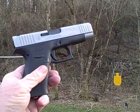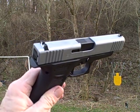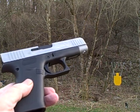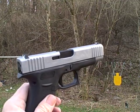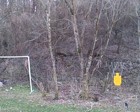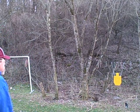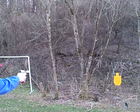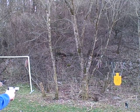Straight from the gun shop, and here 20 minutes later, down at my little shooting area, the Glock 48 single stack 9mm. Let's take first shots with this. I can't wait. I'm excited. Right in the middle. You ain't gonna get much better shot than that.